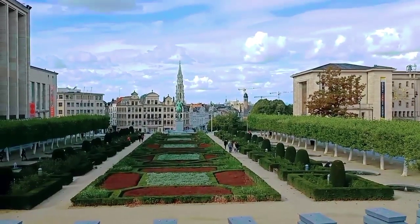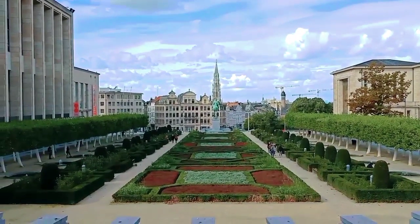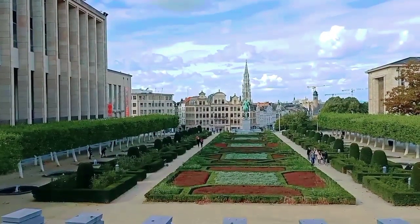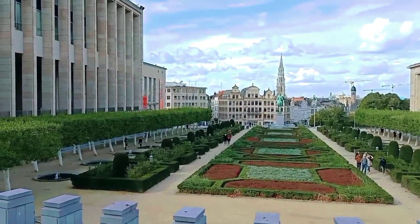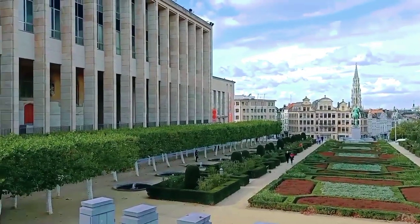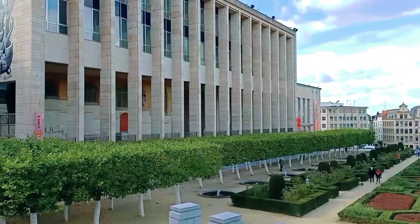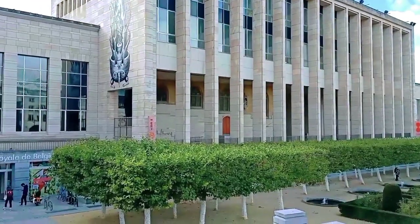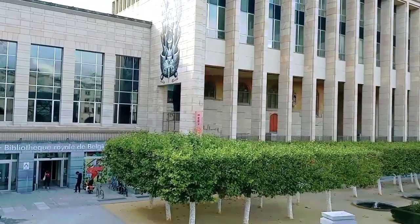Can you see the beauty on display in front of your eyes? Well, during summer, it is more colorful and vibrant. But now, since it's fall and just a few people are roaming around, it's kind of gloomy. There is the library.